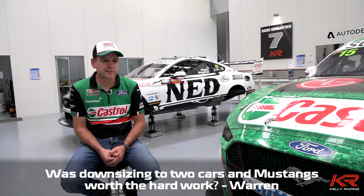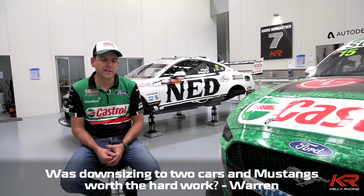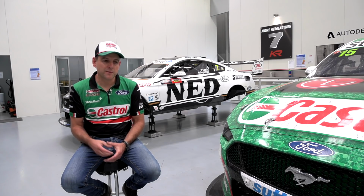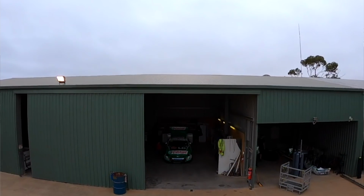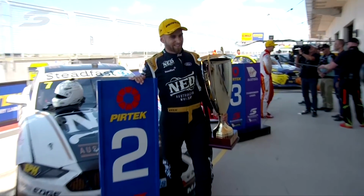Downsizing to 2 cars and making the decision to change over to Mustang, to me, was definitely worth the hard work. This year was a really tough one as we hit the road as soon as we finished the cars, and we were trying to pick up the pieces as we went along, and managed to get a few trophies out of this season and a pole position, which was fantastic.